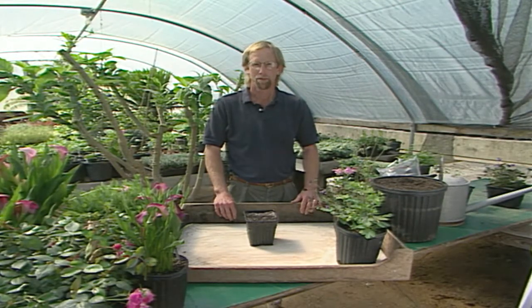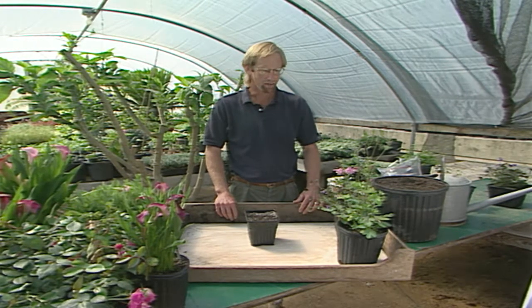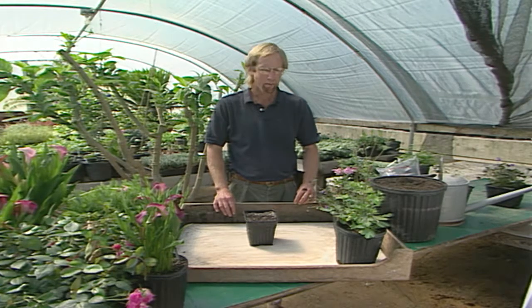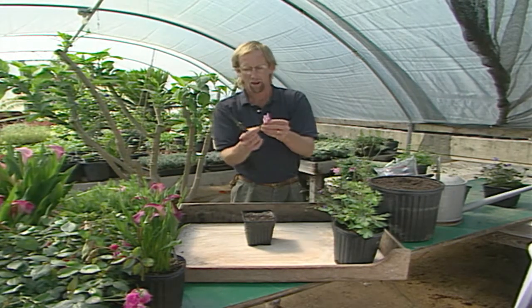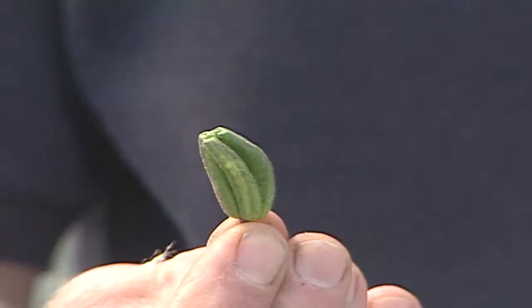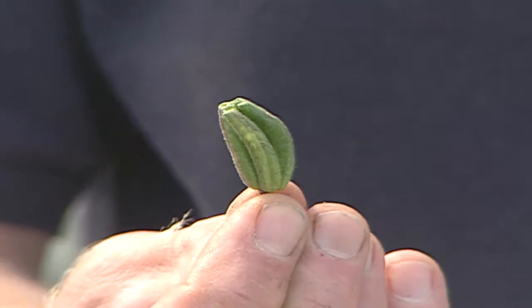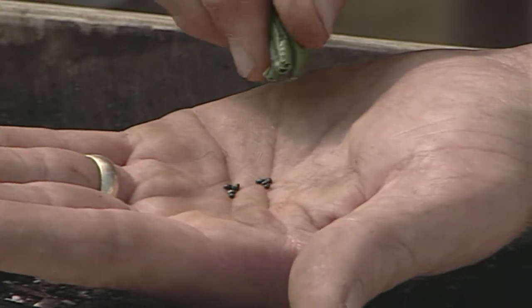There are three types of propagating techniques. The first one that I'd like to discuss is that of seed. There are many perennials that can be propagated quite easily from seed. The columbine, the Aquilegia, produces a nice big fat seed head. And ideally when it's ripe, it splits open and produces these nice shiny little black seeds.